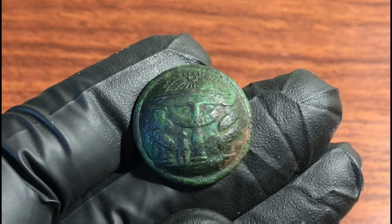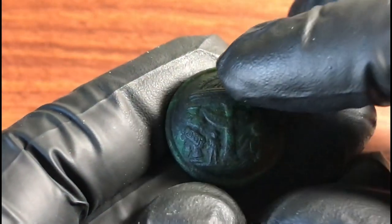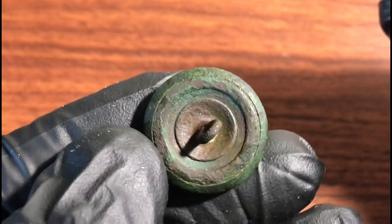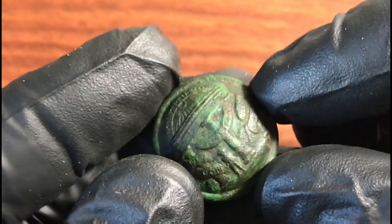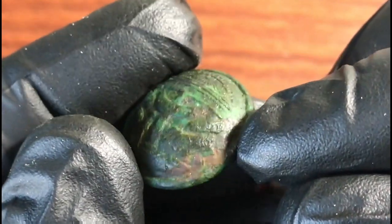Beautiful. Georgia State Seal button from the American Civil War. There's the back. No back mark. Channel set. Nice shank. This thing is beautiful.